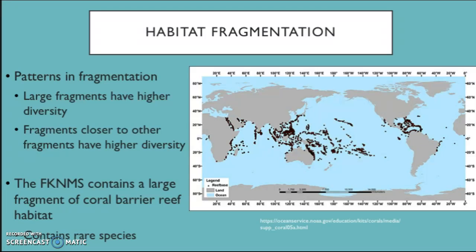There are a few patterns that are seen in habitat fragmentation. Fragments that are larger tend to contain a higher variety of species than fragments that are smaller, as well as more rare species. Fragments that are closer to other fragments tend to have larger population sizes of species.